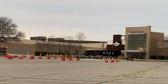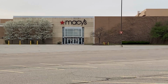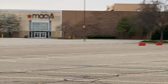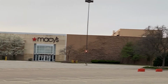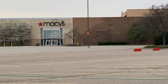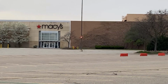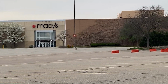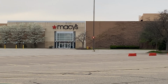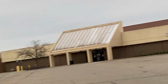And then, as you can see across the parking lot from JCPenney, is Macy's. This Macy's started out life as Hudson's in 1977, but in 2001 it became Marshall Field's, and in 2006 it became what it is today, which is Macy's. After the Macy's rebranding, that store got an extensive overhaul. It doesn't look too much like what it did as Hudson's on the outside, and it definitely doesn't look like what it did as Hudson's or Marshall Field's on the inside anymore. It's almost like a brand new building.